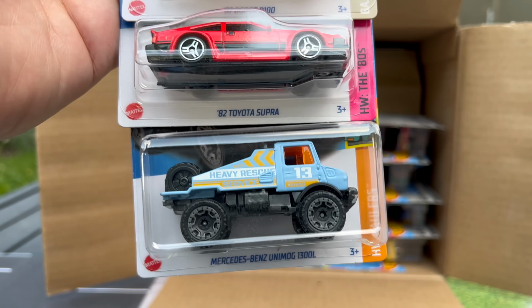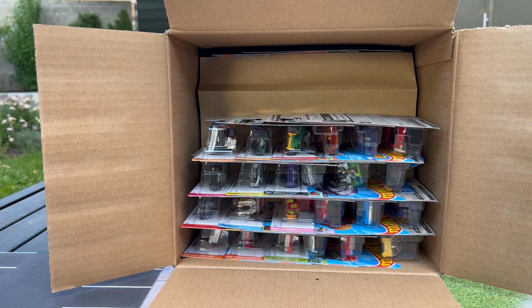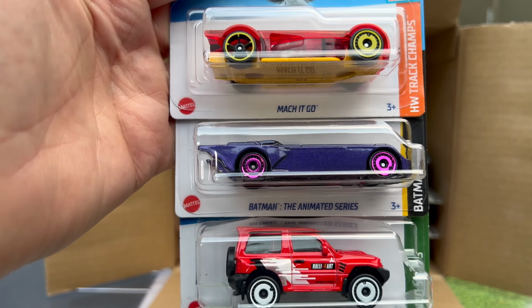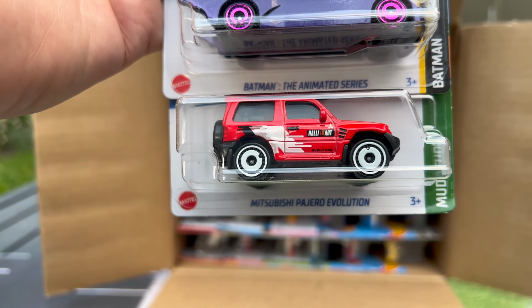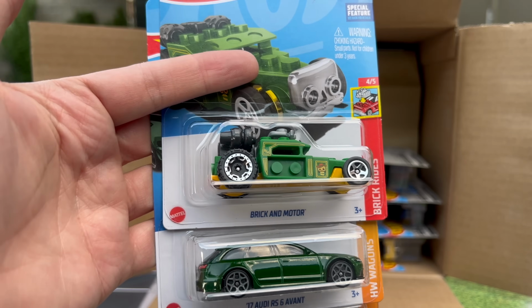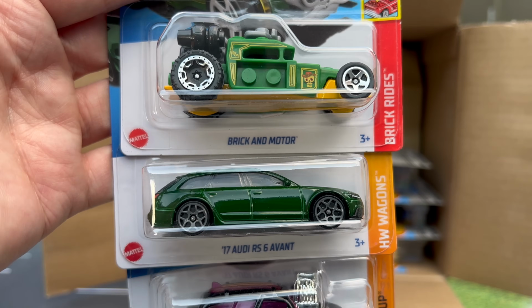That's Edith. She's angry about something. Mercedes-Benz Unimog 1300L. Maybe she just likes the fact that I found the Supra because it's a cool car. Mock-It Go. Oh, look. That's Batmobile. And the Mitsubishi Pajero Evolution. See, you lose track when you start doing these unboxings so quickly. Brick and Motor. It's a good name.